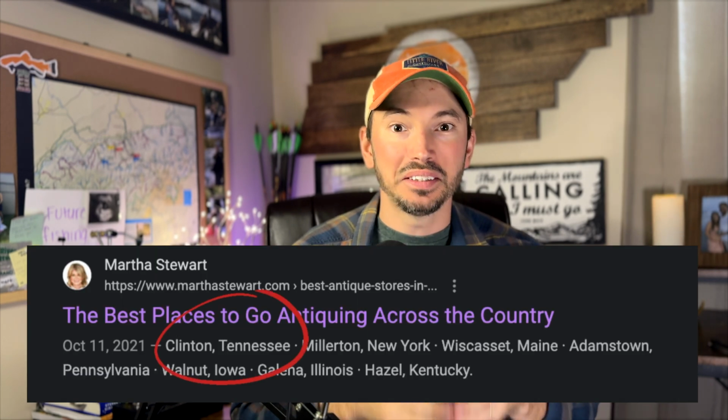The second reason that I think Clinton is very interesting is because it's actually one of the top towns in America to antique in. I'm not an antiquer myself, but I still think that's fascinating. Very, very cool stuff. So with that, we're going to go ahead and dive in and talk some Clinton, Tennessee.